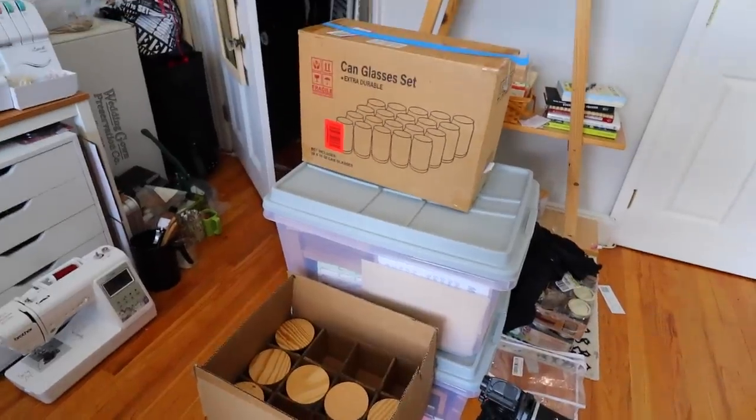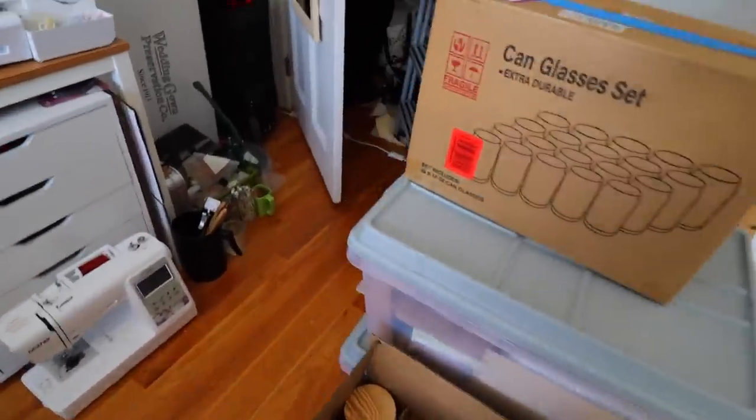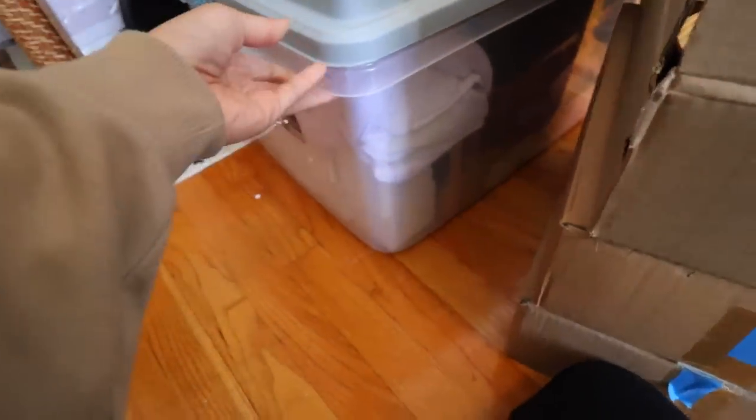Okay guys, everything is packed up. I got my two bins here. As you all know, I have a third bin, but I ended up not needing to use it. So I just filled, I think, the bottom one. Yeah, the bottom one's filled with some inventory and tablecloth.